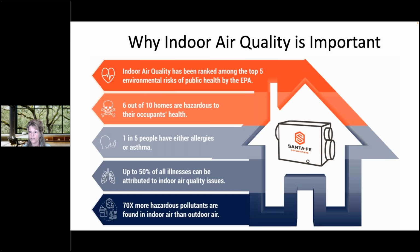So why is indoor air quality important? I think, number one, indoor air quality is ranked among the top 5 environmental risks to public health by the Environmental Protection Agency. 6 out of 10 homes are hazardous to their occupants' health. 1 in 5 people have allergies and asthma. A lot of times when we're seeing dehumidifiers installed in homes, it's because potentially somebody has a health or a respiratory issue. Up to 50% of all illnesses can be attributed to indoor air quality, and 70 times more hazardous pollutants are found indoors than in outdoor air.